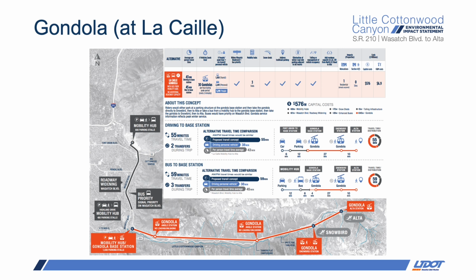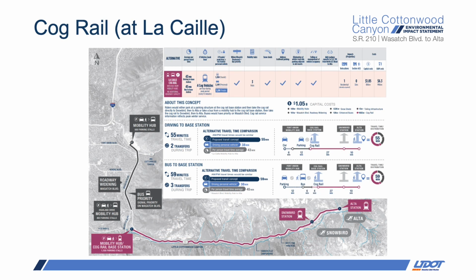This alternative has a travel time of 55 or 59 minutes based on where you park, has an estimated capital cost of $576 million, and an operation and maintenance cost of $6.9 million. The final alternative is the Cog Rail based out of Caille. Again, very similar to the Caille gondola, except it's a Cog Rail.